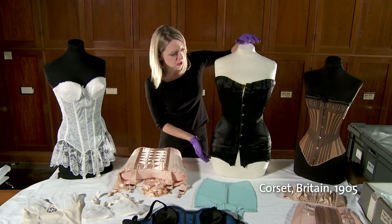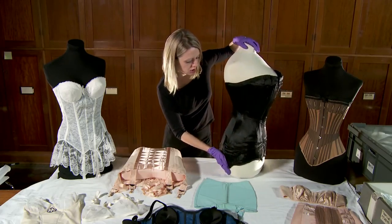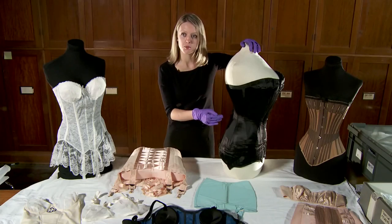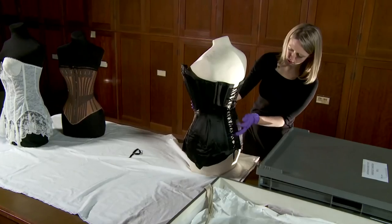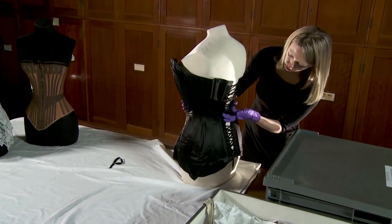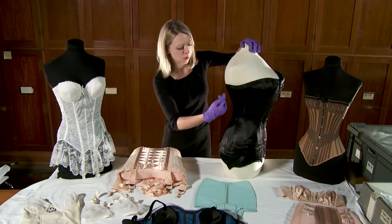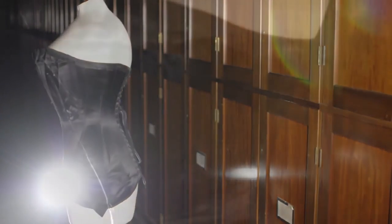They introduced the straight busk, and the busk is this front bit here, and they introduced it ostensibly so as not to put pressure on the internal organs. Actually, what it ended up doing was pressing into the groin and causing such discomfort, it made the pelvis arch backwards and the bust to basically be thrust forward. So you had this very, very pronounced S shape. It was trying to be more comfortable. It's probably much more uncomfortable and bad for posture and your back and your figure generally than any of the Victorian corsets.